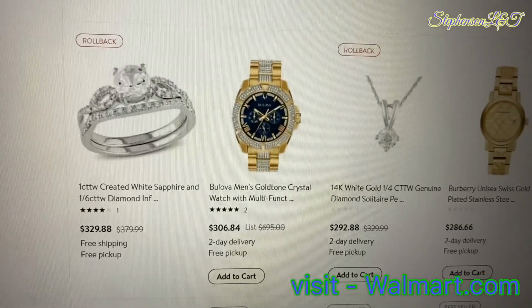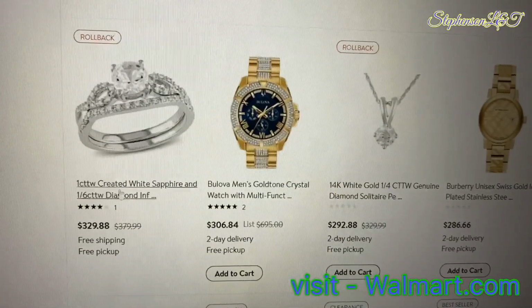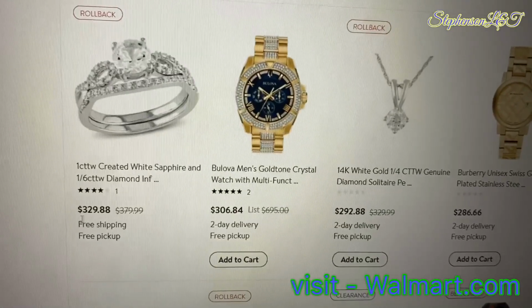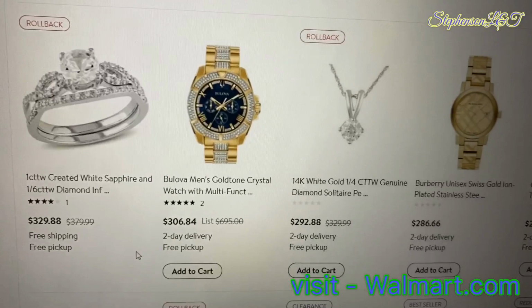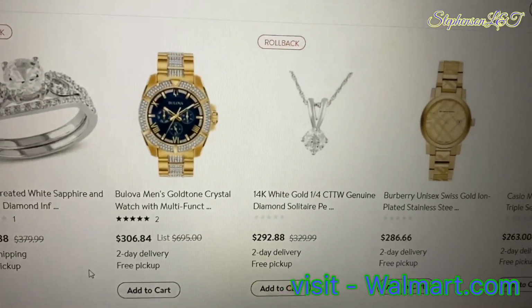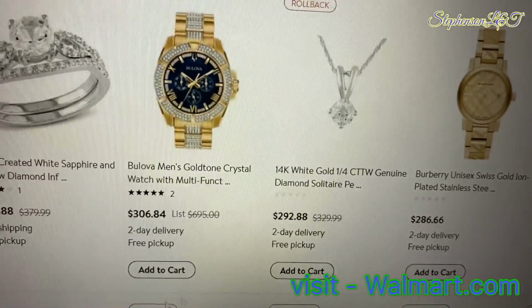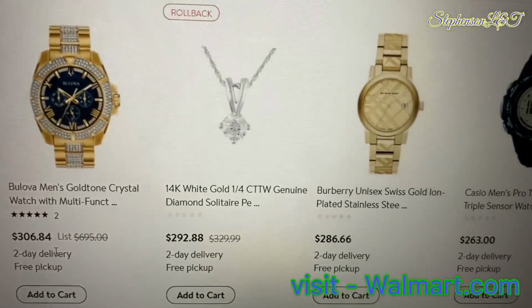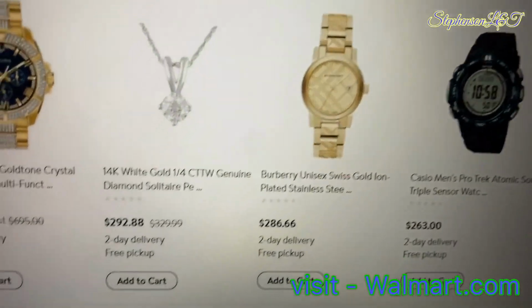One carat diamond ring, this one. The original price is $379.99, and now it's $329.88. There's also a watch for $695 before, and now it's $306.84. And there's more.